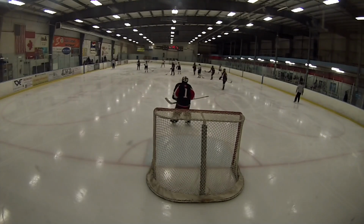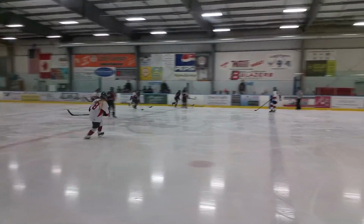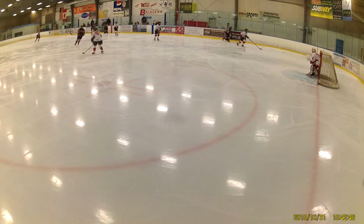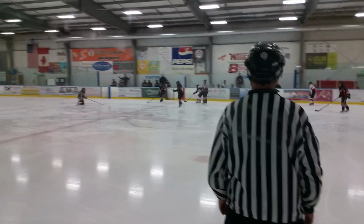Dug out. Bonnie will stop that at her own blue line. Turns, looks, and fires it forward for Amy. Amy off the boards, has it taken away. Long shot. That was a 3-on-2 that the Surrey team gave up there. Content just to shoot it without taking a look.